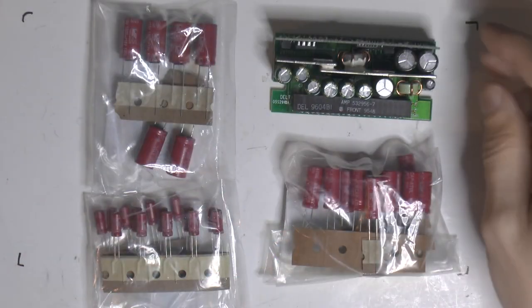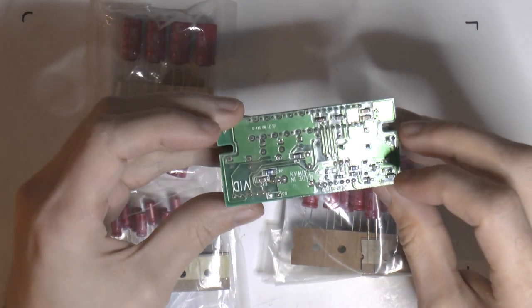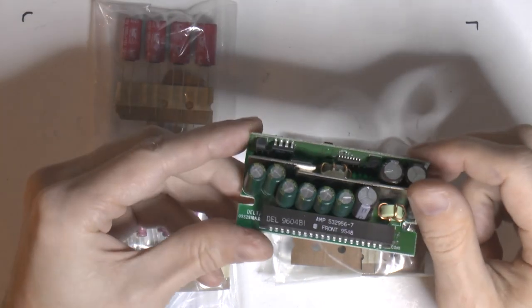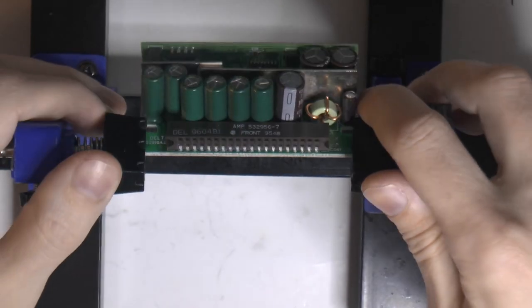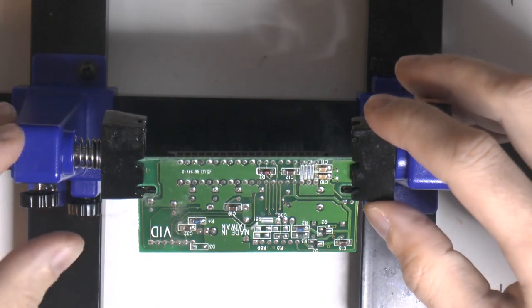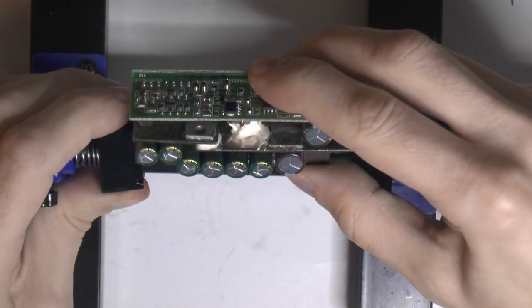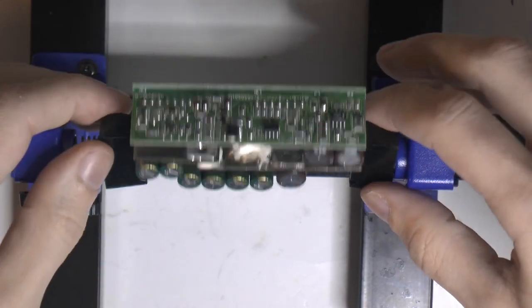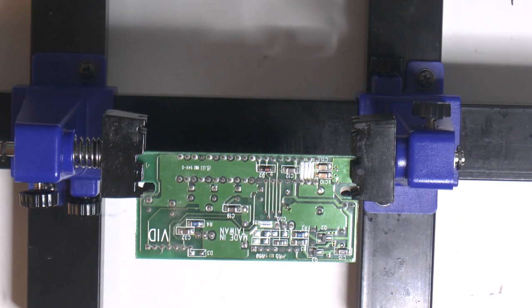So here we have the new caps and one of the VRM modules. We're gonna start recapping. Here we have a VRM module, so we're gonna remove these caps here and add some new ones. First I'm gonna clean the board a little bit. I think it's a little bit dirty.